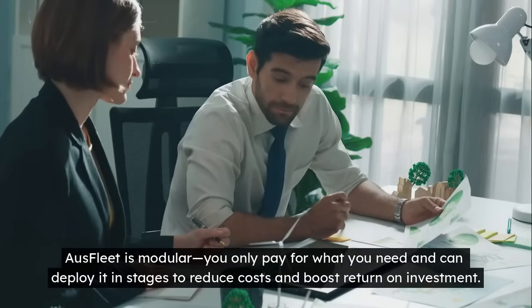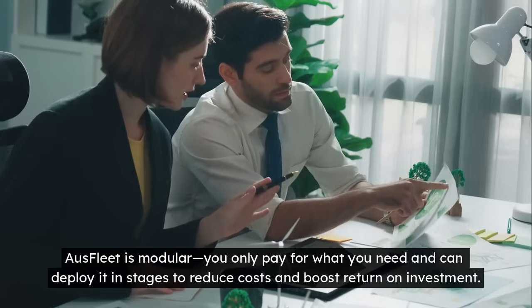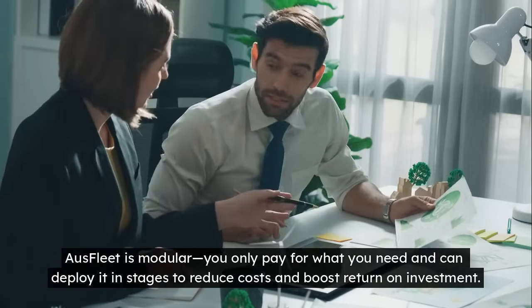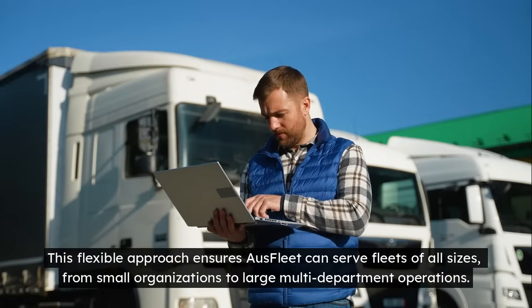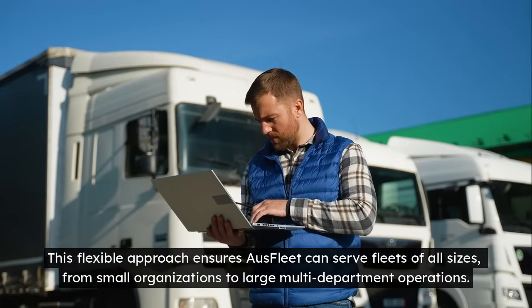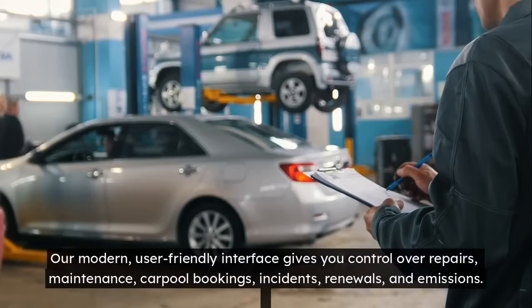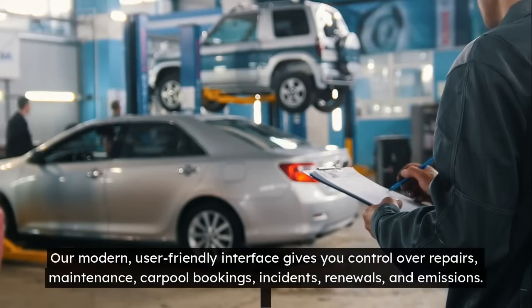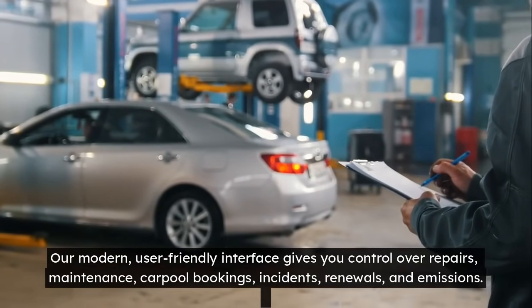AusFleet is modular. You only pay for what you need and can deploy it in stages to reduce costs and boost return on investment. This flexible approach ensures AusFleet can serve fleets of all sizes, from small organisations to large multi-department operations. Our modern user-friendly interface gives you control over repairs, maintenance, carpool bookings, incidents, renewals and emissions.